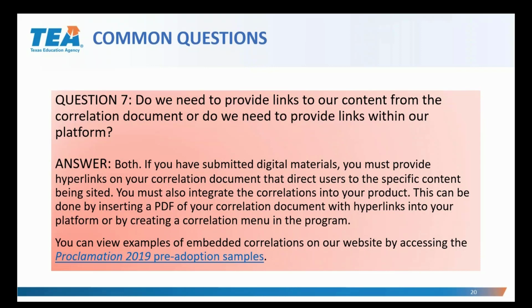You can do this by either inserting a PDF of your correlation document that has those hyperlinks into your platform, or you can create some type of correlation menu within your program. If you're wanting to see some examples of how publishers have done that, you can access the Proclamation 2019 pre-adoption samples from the Proclamation 2019 website. From there, you'd be able to access the different publishers' materials, and those that are digital will have embedded correlations.